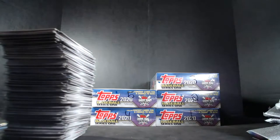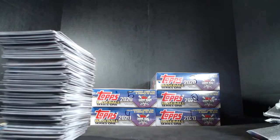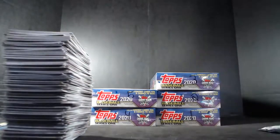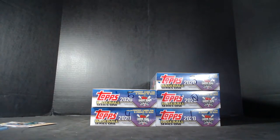Luke Voit. And Mike Trout. All base. All right, that's the first box. Move these base cards out of the way. Not to fall over. These things are well protected.